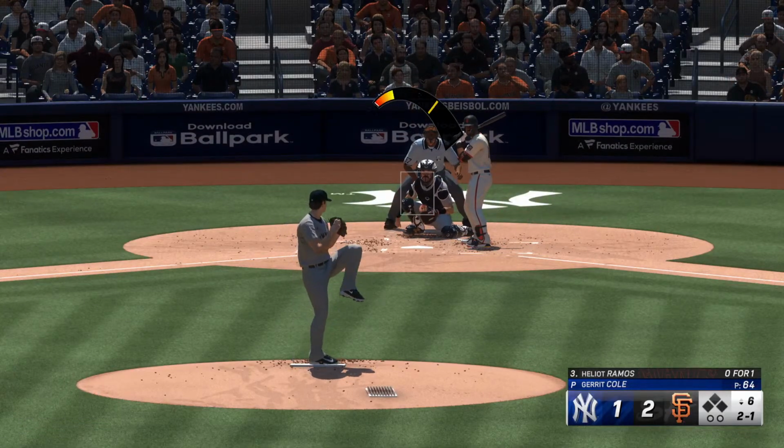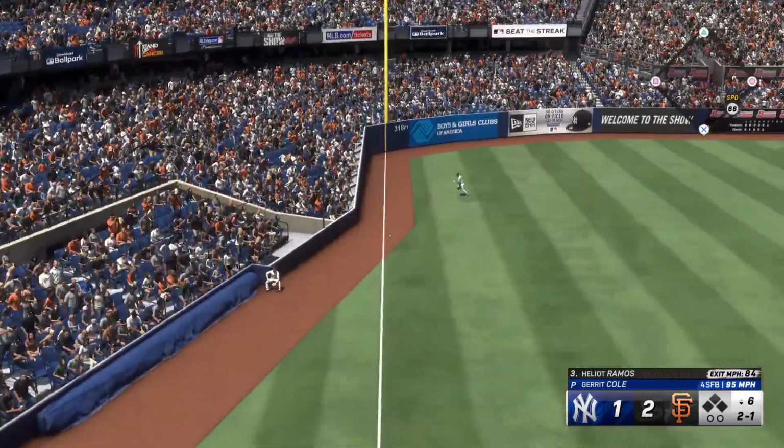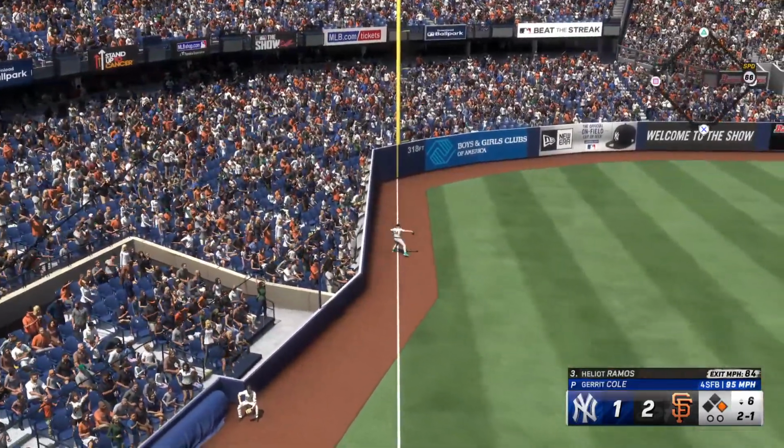And the pitch. This to third. And that one finds its way through. And the leadoff man aboard.